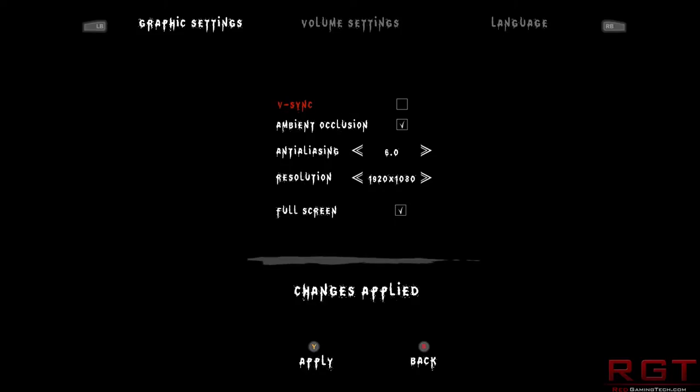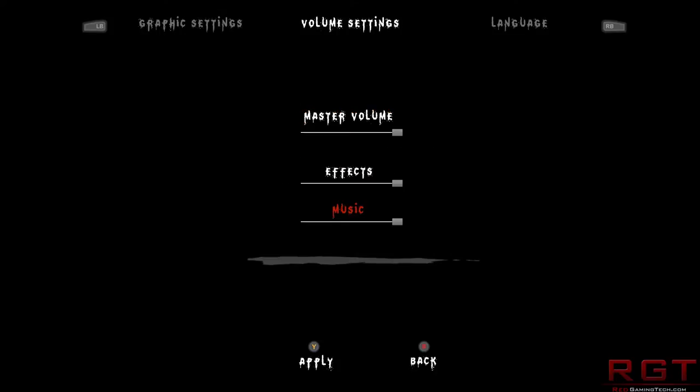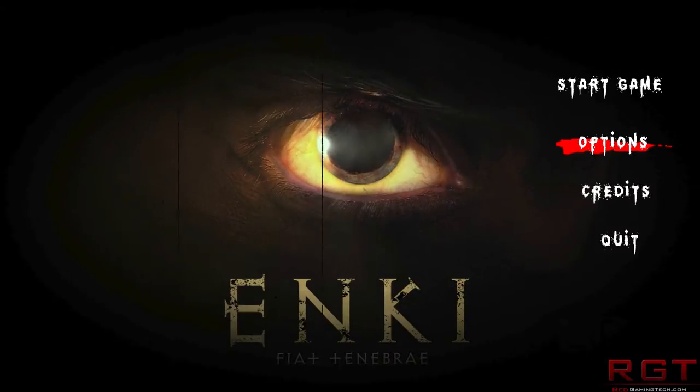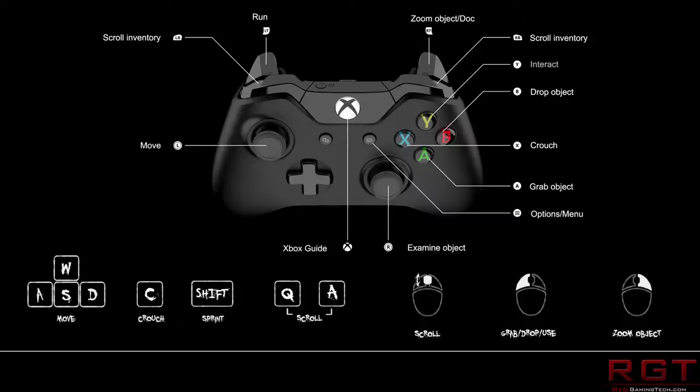So let's have a look at the options. Fairly basic, as you can see. Not really great, but to be honest, you don't really need it. You've got different language options, volume settings and all that. It's not great options to be honest, but it is an indie game, so eh. And the only annoying thing that really irritated me is that you get this and no tutorial prompts in the game. Now, the controls are fairly basic, obviously you can't rebind them, but it's a little irritating. Anyway, let's begin.